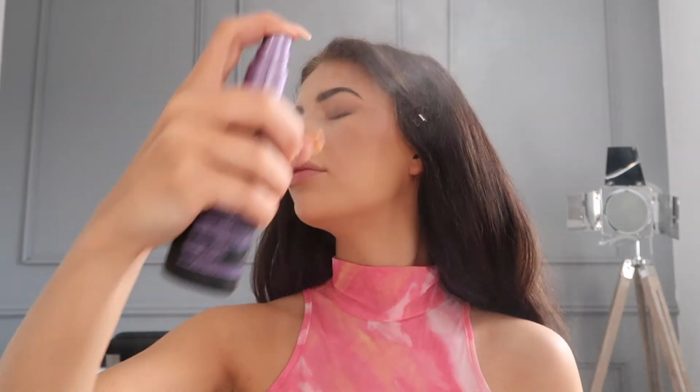I'm going to go in with setting spray before I do lashes, because I feel like if I put mascara on and then set my face, my mascara is going to transfer. So I use the Urban Decay All Nighter setting spray. I've recently fallen back in love with this. I absolutely love it. I just feel like it puts a bit of moisture back into my skin, gets rid of any excess powders, and just makes my skin look more like skin again. It makes my makeup last all day.